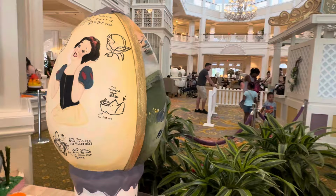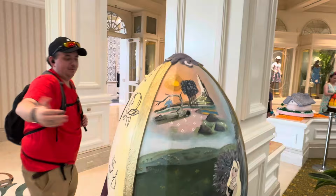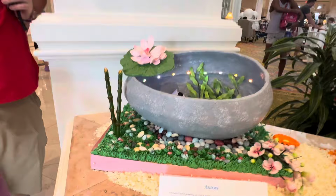This egg kind of has a back to it. You can't see the back. Cinderella's on the back. Cinderella is on the back. We can see the back. Just a second. We'll go over and see the back. And here's Aurora. This is a giant koi pond.